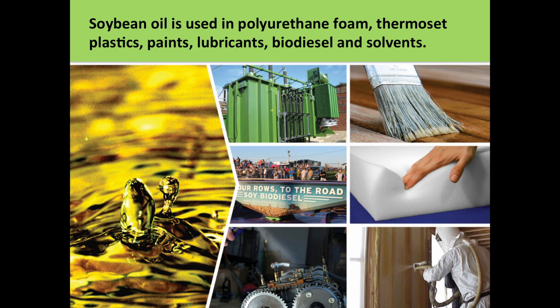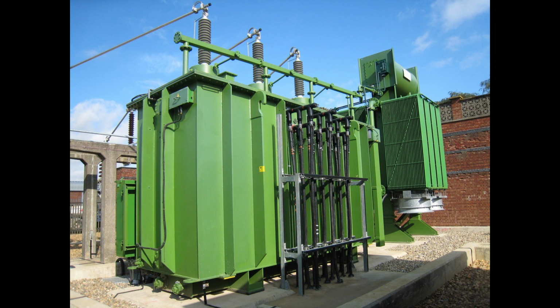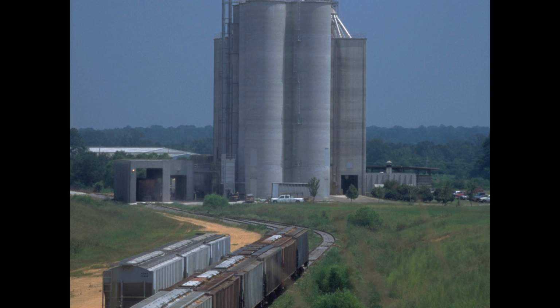Modified soybean oil works as a replacement for petroleum-based feedstocks in polyurethane foam, thermoset plastics, paints and coatings, lubricants, and solvents. And in some cases, soy provides added benefits. For example, soy-based lubricants are less toxic than petroleum-based lubricants and are less likely to catch fire, which is important when you're making dielectric fluids. Besides being slick, soybean grease is also biodegradable. So when soy grease eventually washes off railroad tracks, it flows harmlessly into nearby brush.